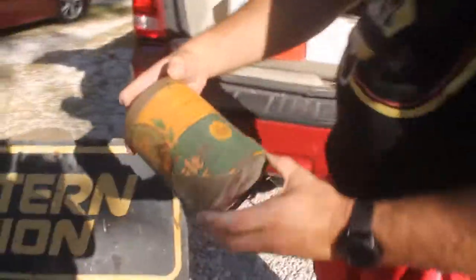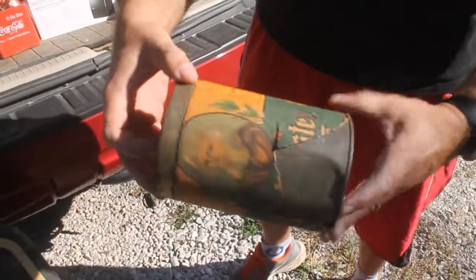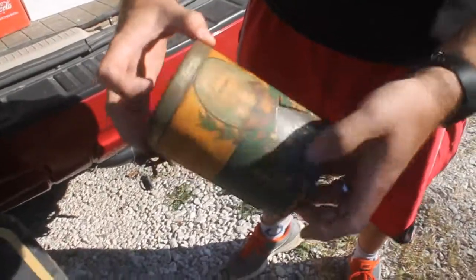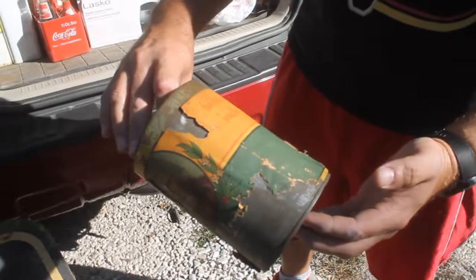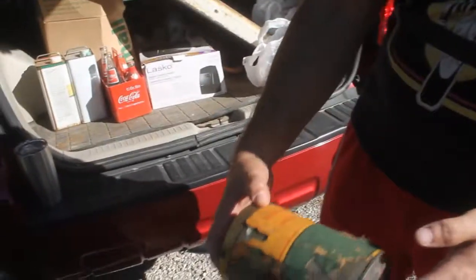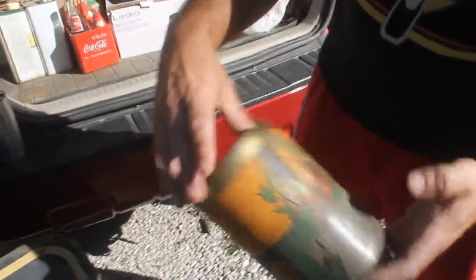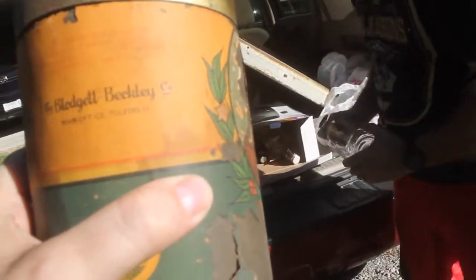Next, got a really cool old can. Toledo, Ohio. The Bloddet Beckley and Company. Not sure what it is because the piece there is missing. I think it was tobacco. Goes farthest, tastes best. I think it's coffee. Maybe it's coffee. Wife says coffee, I say tobacco. Not sure. Once again, 50 cents. It's coffee. It says a combination of strictly fancied coffee of absolute uniformity of richness and flavor.